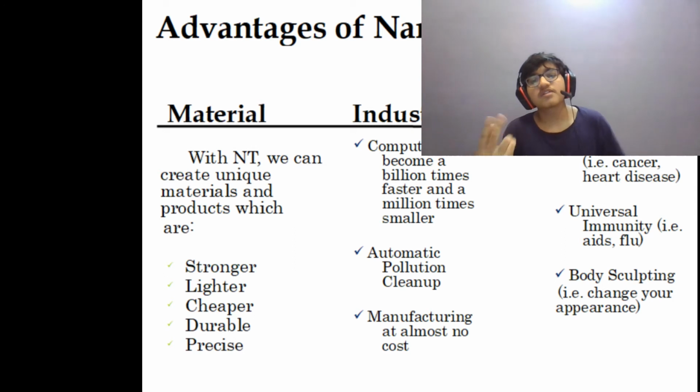The second advantage will come in the industrial sector. Computers will become a billion times faster and a million times smaller. Also, we could tackle the pollution problem very easily and efficiently. And of course, manufacturing will happen at very low cost.